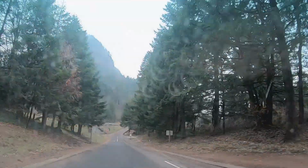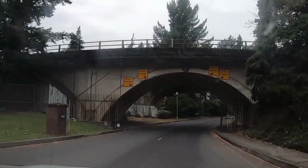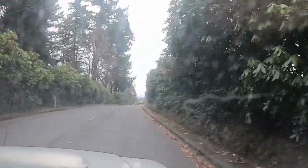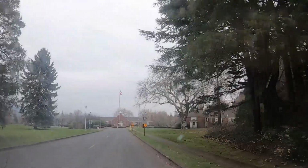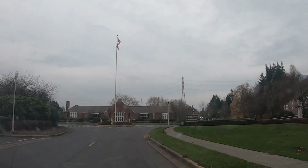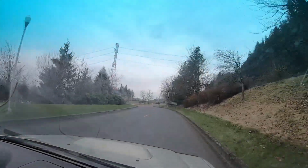Bonneville Dam's about 40 miles from Portland, where I-84 ends. And an incredibly beautiful drive down the Columbia River Gorge. Very picturesque going in, and we'll actually have to drive across the dam to get into the little history center that they have set up by the Army Corps of Engineers. A very pretty little drive going on in.